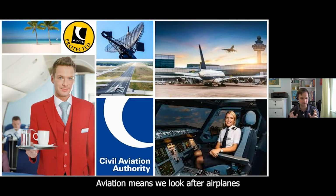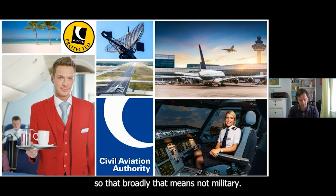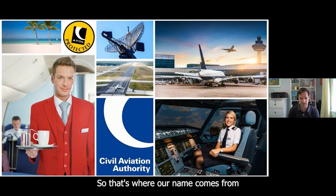Aviation means we look after aeroplanes and all other types of flying objects, apart from birds. Authority means that we are effectively in charge and we write the rules and check people follow them. And civil simply means things that are used by everyday people. So broadly, that means not military. So we're not in charge of the RAF, the Royal Air Force. We just look after the stuff that serves society in general. So not the military. So that's where our name comes from, and that's what we do.